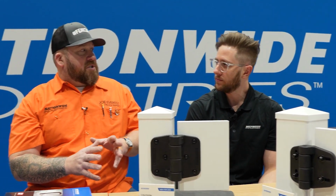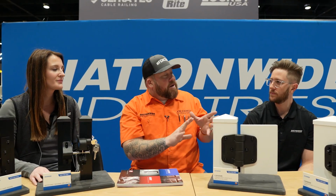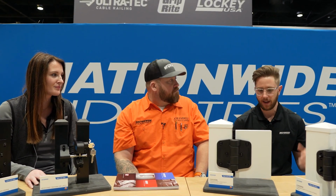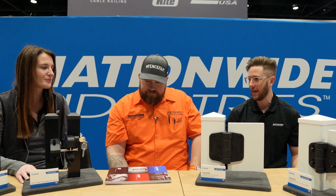Let's talk about that for just a second. With the fully adjustable, you have a couple brackets you install first, and then the hinge installs over. The non-adjustable, you give up the adjustability, obviously, but you don't have the brackets to contend with. Where that hinge gets installed is where it's going to stay. Exactly. So we're giving up a little bit of adjustability, but the ease of installation might be a little bit better. Exactly. So again, going back to the ease of install, that's kind of Nationwide's demo. We want to make it as simple as we can. Absolutely.